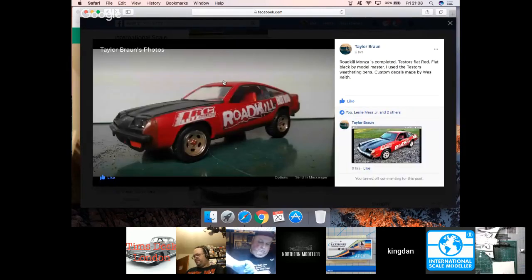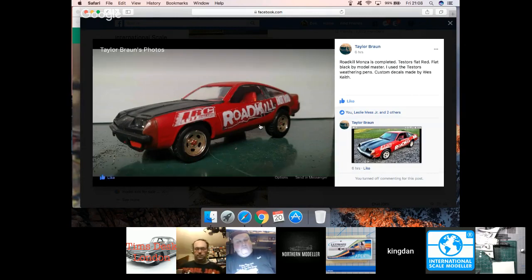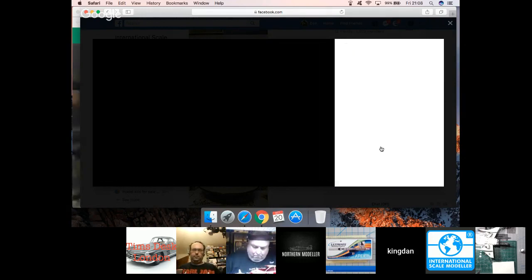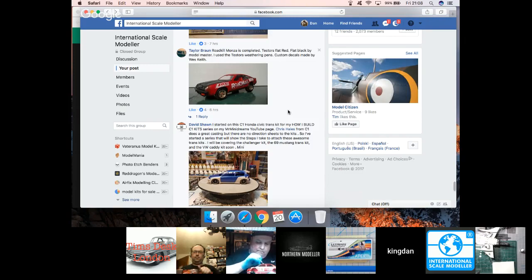This is Taylor Brown next, and his Roadkill Monza is completed. Testors flat red, flat black by Model Master, and he has used Testors weathering pens and custom decals made by Wes Keith. And I'm going to show both his pictures because that's the model that is built, and that's the one that he's based it on. And yeah, I think he's done really well there. Really well.